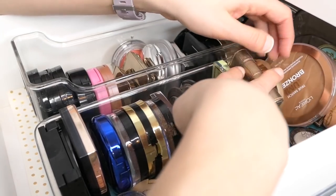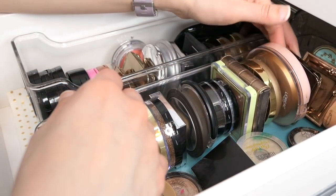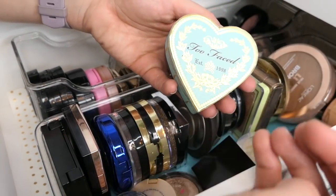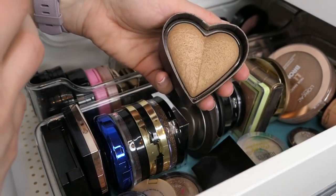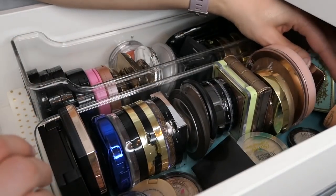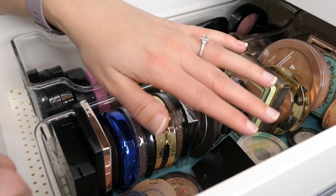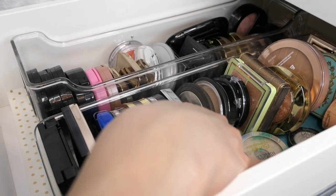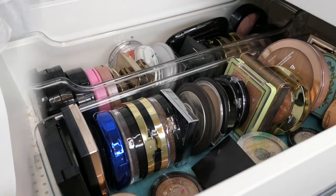I think that's the only one. And then the Too Faced, this guy, the Sweet Tea, I would recommend that as well. It's really pretty, easy to wear, all that good stuff. Yeah, I have bronzers in my project pan, and then I got one in my Sephora haul that I'm using, so I'm going to skip out on those. And I think that's everything for in here and everything that I recommend. So let's go down to the next drawer.